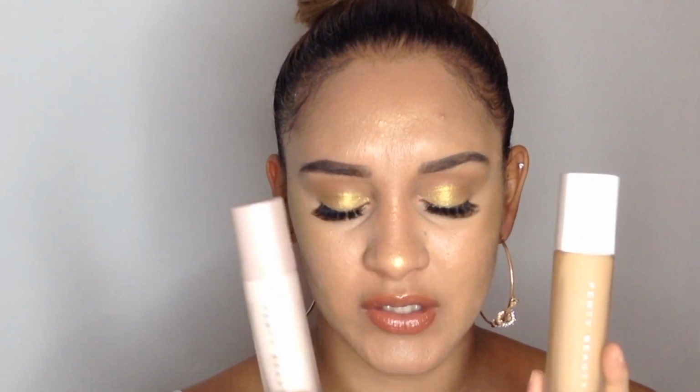and I'm just obsessed with everything. I just can't wait to see what she has in store, what's coming up next. I'm obsessed. If I was to pick between the primer and the foundation, I would say get both, because the primer does help when applying the foundation.